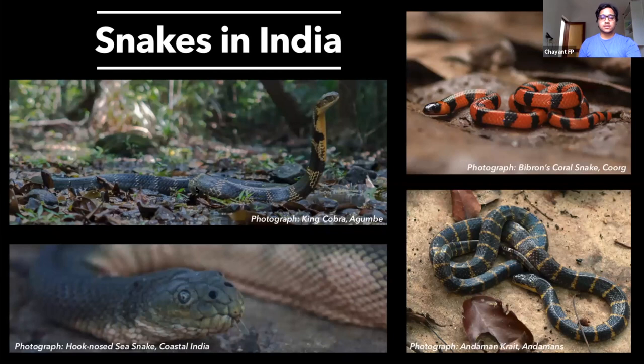So this was the slide that wasn't showing at first. And you can see in the top left, you have the largest venomous snake of India. It's also the same one that Sangeeta drew on the cover. This is the king cobra. And that's a photo from Agumbe, I think.